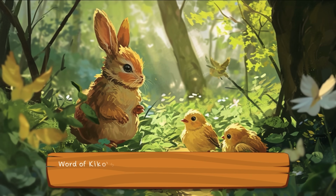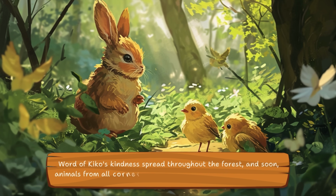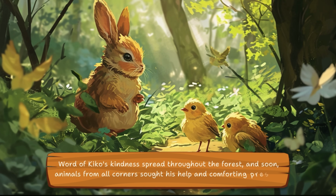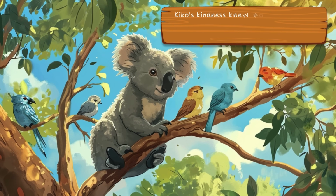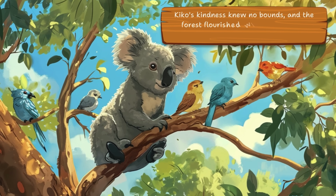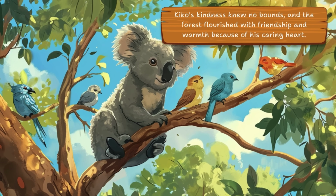Word of Kiko's kindness spread throughout the forest, and soon, animals from all corners sought his help and comforting presence. Kiko's kindness knew no bounds, and the forest flourished with friendship and warmth because of his caring heart.